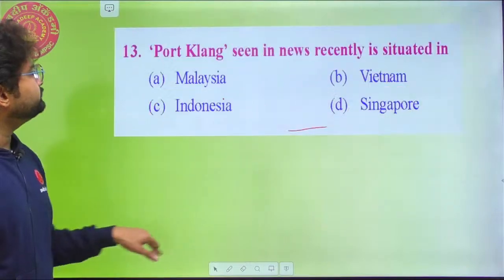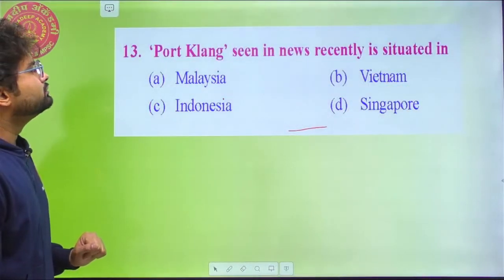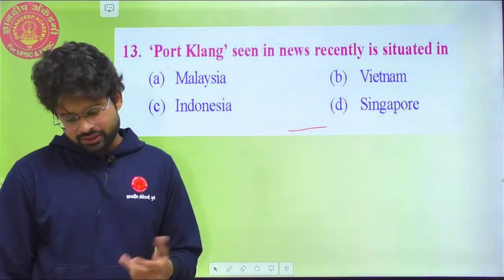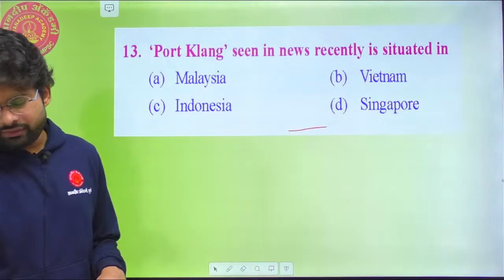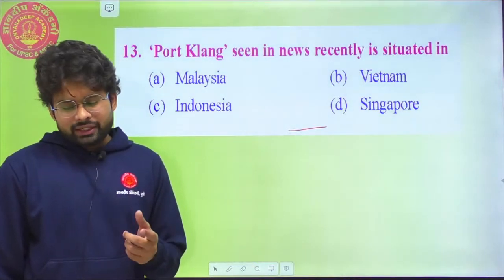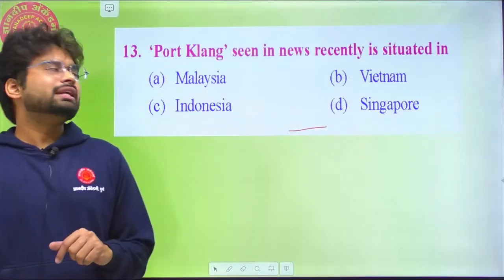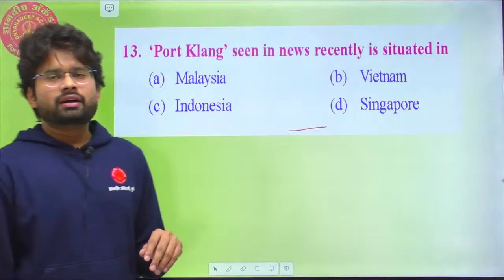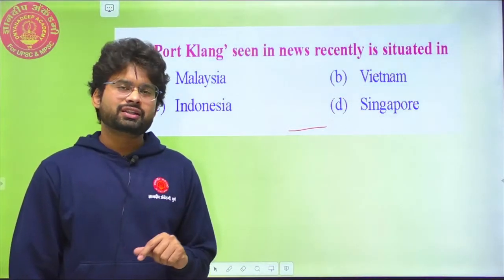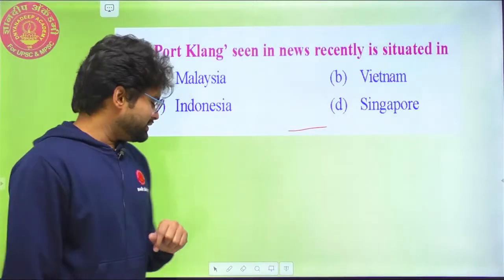Now 13. Port Klang, seen in the news recently, is situated in which of the following countries? Can you recall that news, by the way? There is one important naval ship of India, INS Sumedh. INS Sumedh had recently visited this country. The country is Malaysia, that port, Klang. So basically this country is Malaysia.